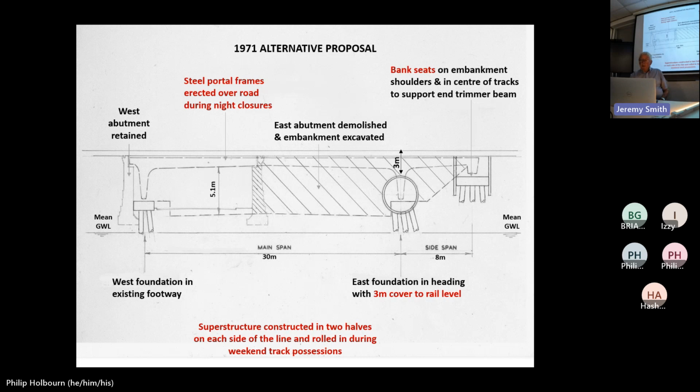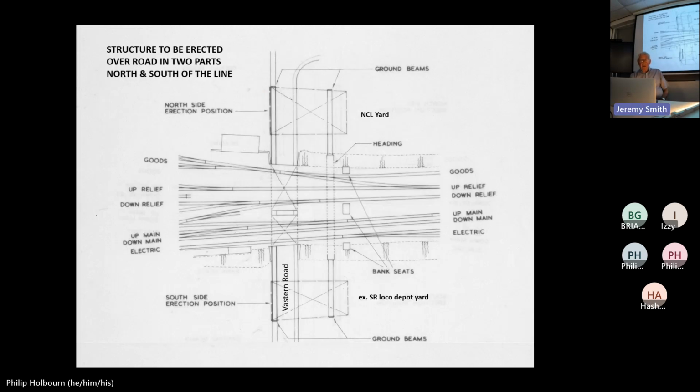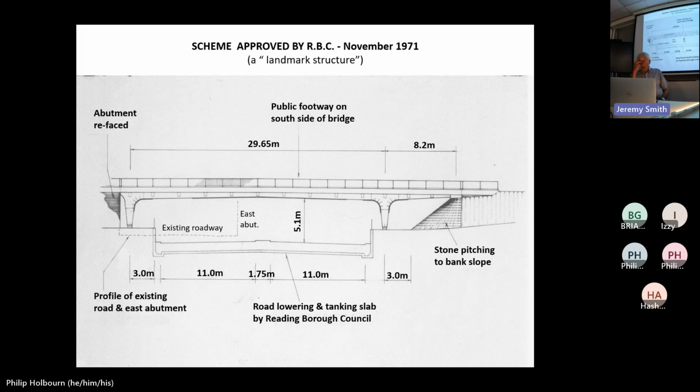So we decided to work that up into a scheme where we could build the structure over the existing road in two halves, one on the north side and one on the south side, using disused land on the east side of the Vastern Road. So that was worked up into a firm scheme, which was put to Reading Borough Council.